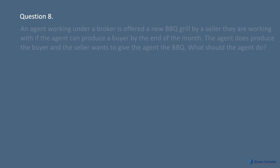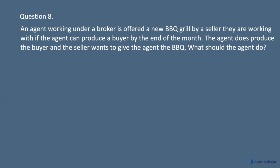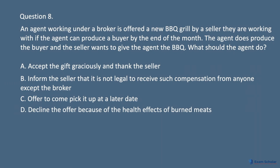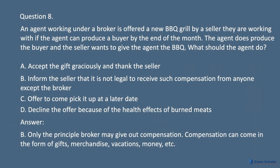Question 8. An agent working under a broker is offered a new barbecue grill by a seller they are working with if the agent can produce a buyer by the end of the month. The agent does produce the buyer and the seller wants to give the agent the barbecue. What should the agent do? A. Accept the gift graciously and thank the seller. B. Inform the seller that it is not legal to receive such compensation from anyone except the broker. C. Offer to come pick it up at a later date. D. Decline the offer because of the health effects of burned meats. Answer. B. Only the principal broker may give out compensation. Compensation can come in the form of gifts, merchandise, vacations, money, etc.